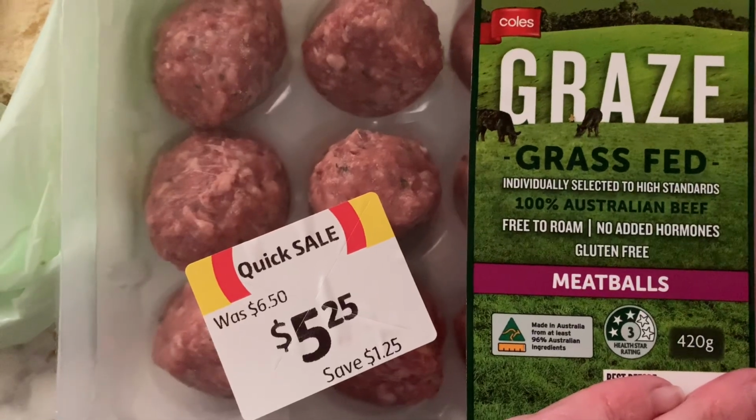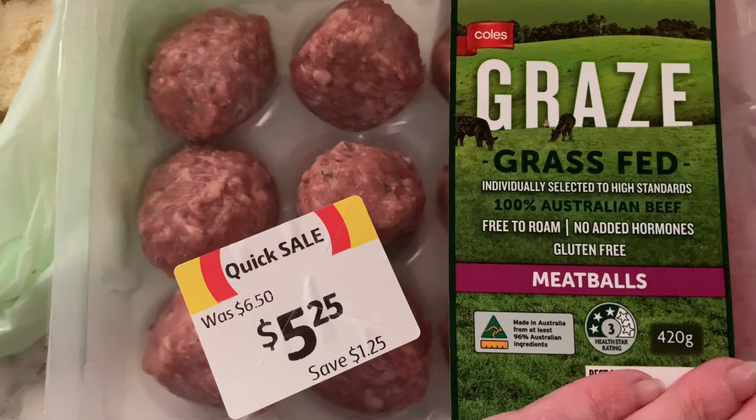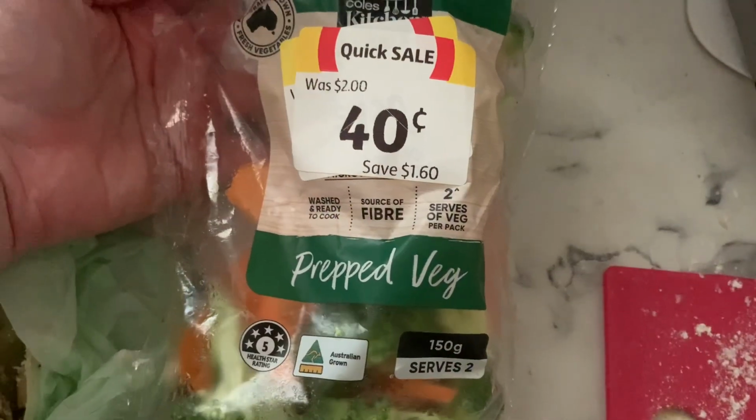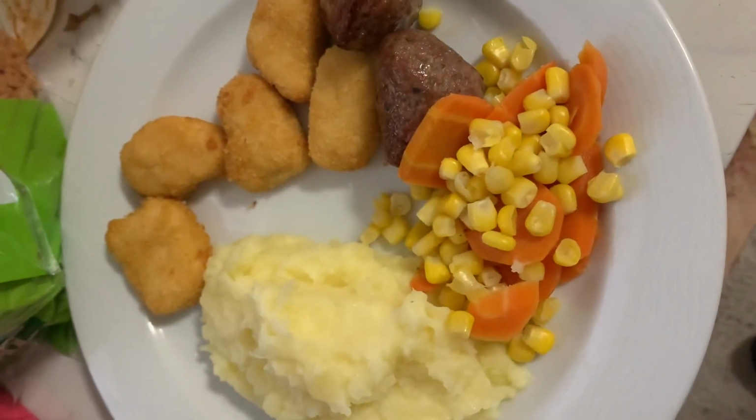Week 2 of our monthly food challenge under $200. So this week's meals, first we have meatballs out of the freezer. No, I can't make them myself, they fall apart, I'm still learning. Vegetables we have here, and put some mashed potato together as well.